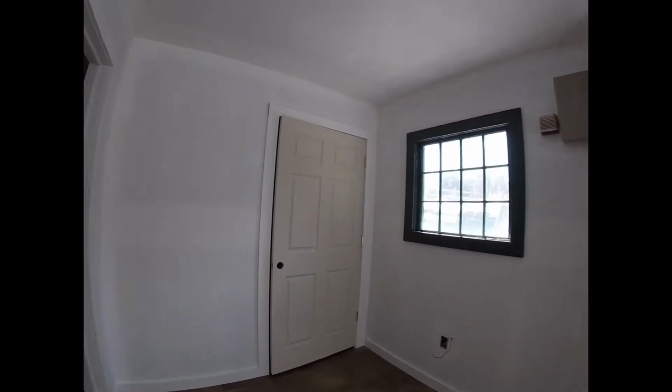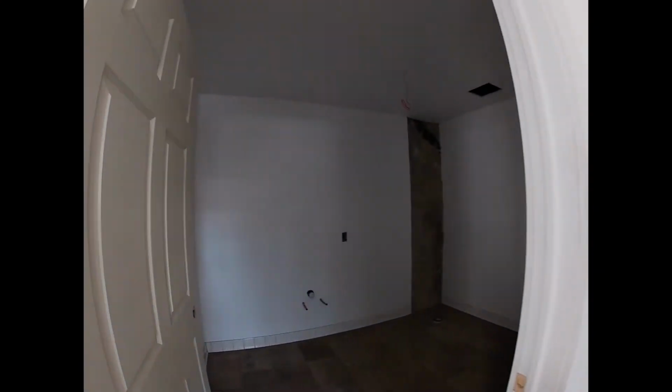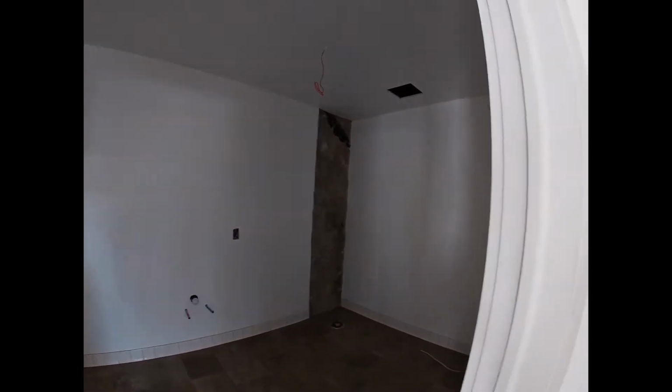This bathroom here will be our handicap accessible bathroom, and it's interesting because we have a little part of the wall there that's different, and that exposed bit is part of the 1797 part of the building. And over here, we have one more.